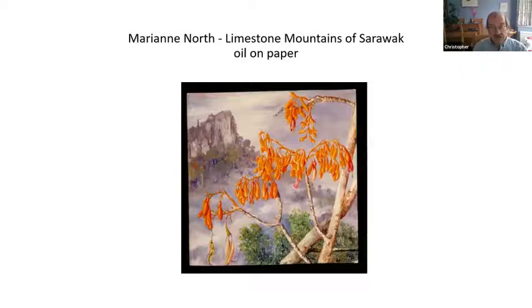North's style is in many respects unique. She always used oil paint, whilst conventional botanical art is always executed in watercolour. For this reason, some botanists are dismissive of her art, as she does not conform to the conventions of botanical illustration in this and in other ways.